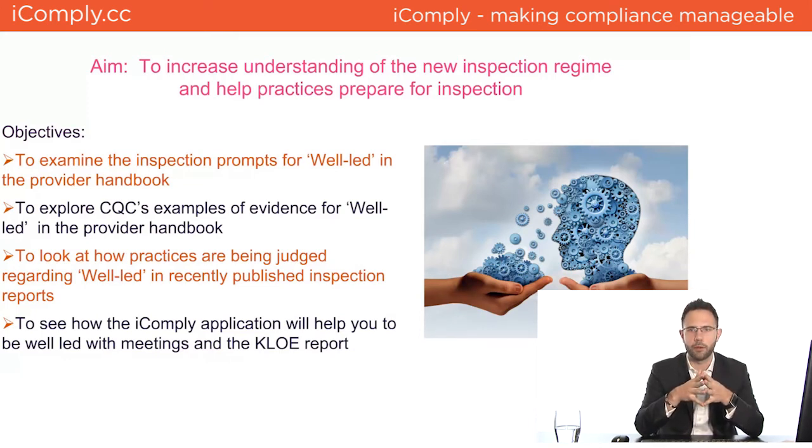And we're also going to talk about the importance of practice meetings and how to deliver an iComply training meeting. It's an iComply practice meeting, a compliance training meeting, which may be different from the way you've been doing practice meetings previously.